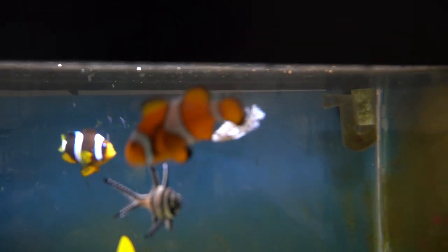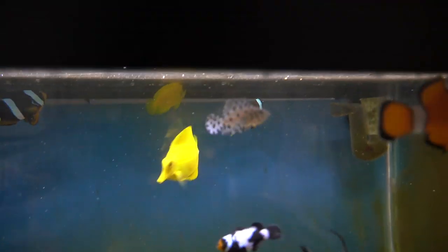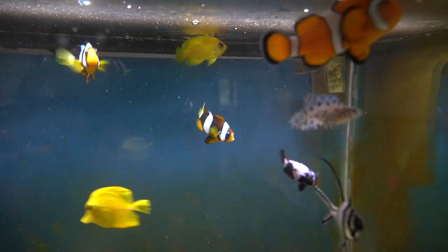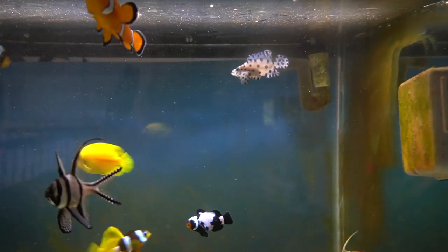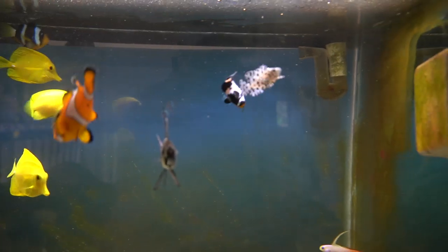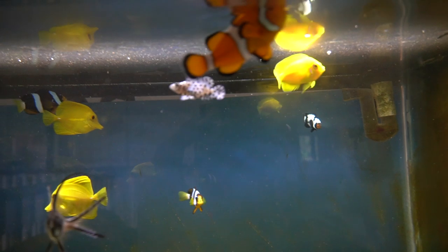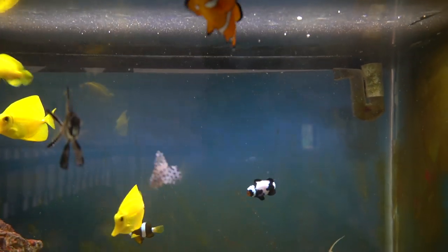He absolutely loves these little pellets more than the little brine shrimp, because when we first got him, we tried feeding him just brine. He wouldn't touch it. And then as soon as we started throwing pellets in here, he started eating. I don't know if they were just feeding him pellets at the fish store or what, but this guy is just a pellet muncher. Look at it. He's about to pop one. Let me throw some more in there. Here we go, buddy.